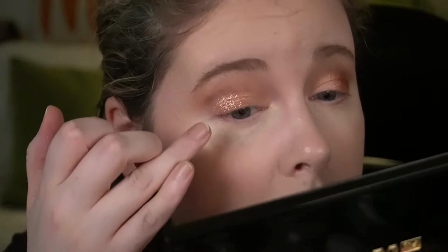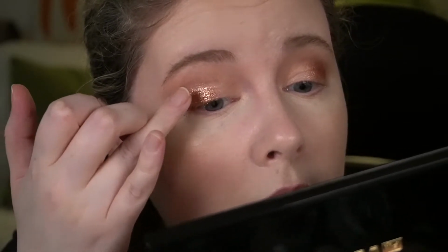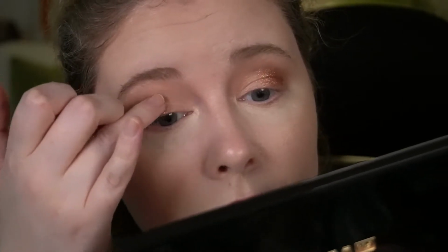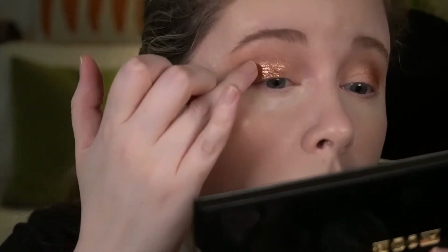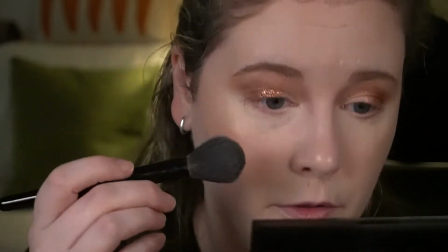I almost wish those browns in this palette were a little bit warmer. This is called the Bronze Seduction palette, so when I hear Bronze Seduction, I think summer shadows. All right, so I'm getting some fallout. I'm just gonna take this. This might be my Suqqu. Yeah, this is my Suqqu cheek brush.